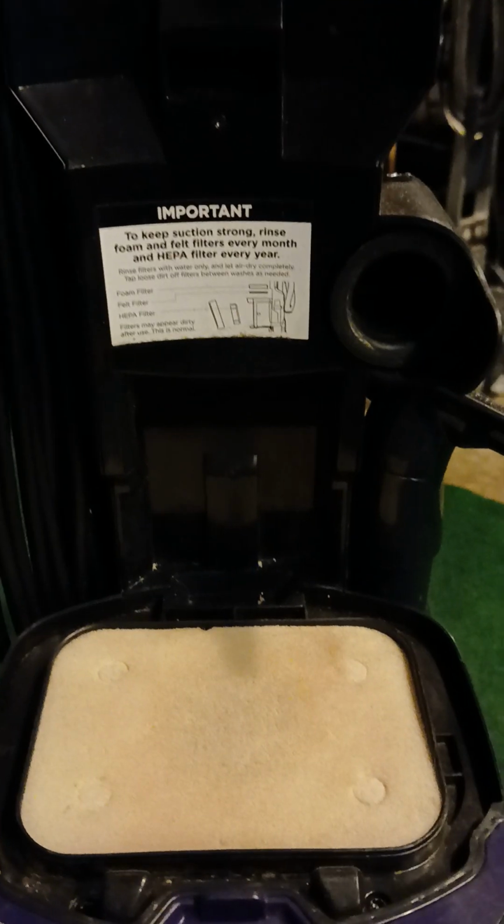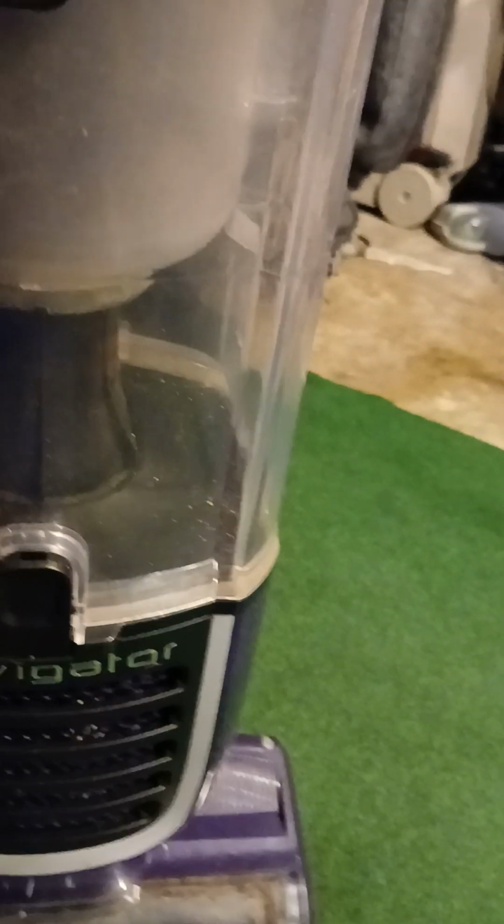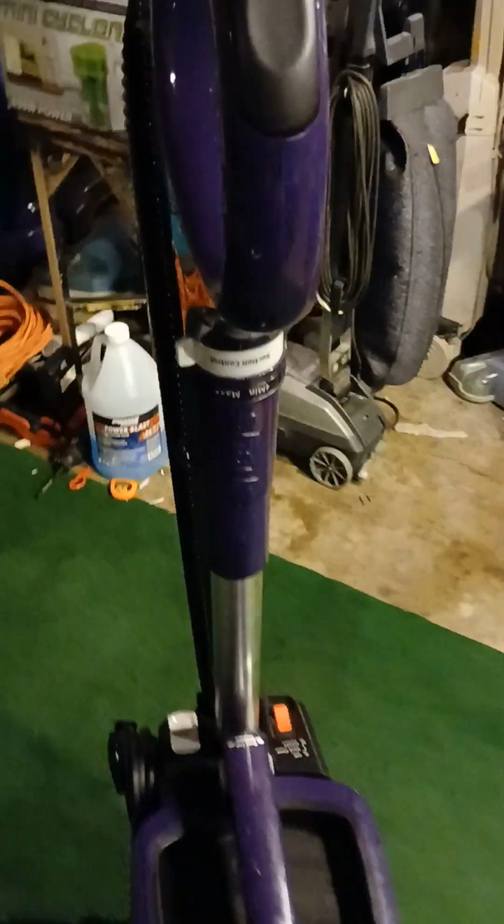And then just squeeze all the water out. It's going to be really simple, really nice, dirty to clean. And then you let it air dry for 24 hours. Once that's done, bam. You just saved your vacuum for about another 3 to 6 months, just by taking that one time out of your day to go ahead and maintain your vacuum like that.